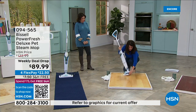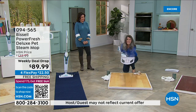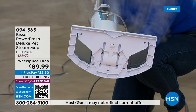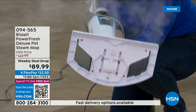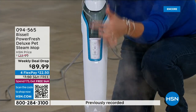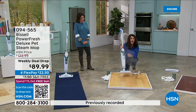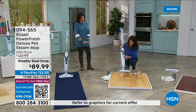And then look what you can do. You can just lock it like this. It stands on its own. Just look at my steam coming out, okay? It's crazy, right? This is so industrial, but it's easy to use. There is no mop and bucket. You don't have to buy chemicals. I like the fact that I don't have to worry about pushing a button all the time. I turn it on. I turn it off. That's all you have to do.